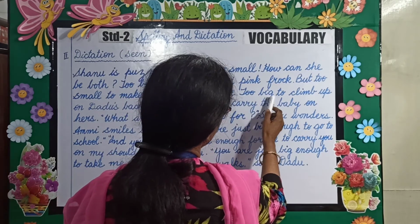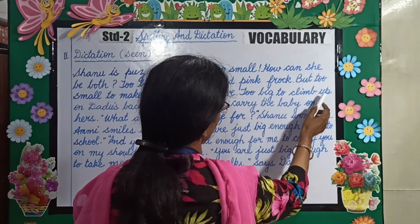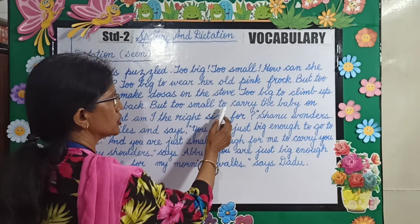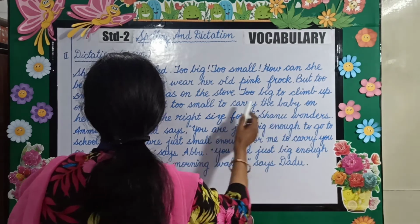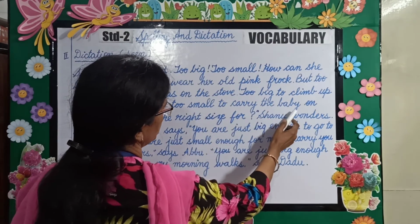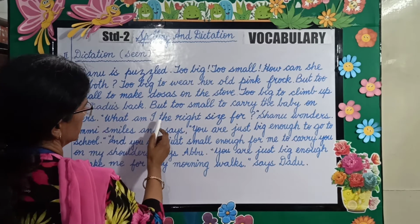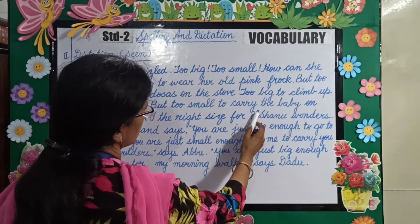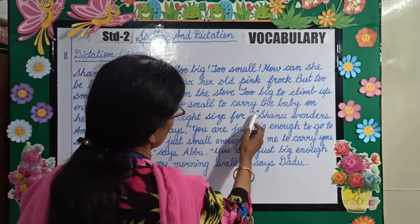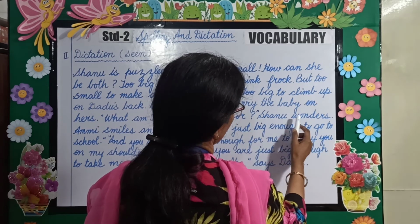Too big to climb up on Dadu's back. Full stop. But too small to carry the baby on hers. Full stop. Open inverted comma. What am I the right size for? Question mark. Close inverted comma. Shanu wonders, full stop.